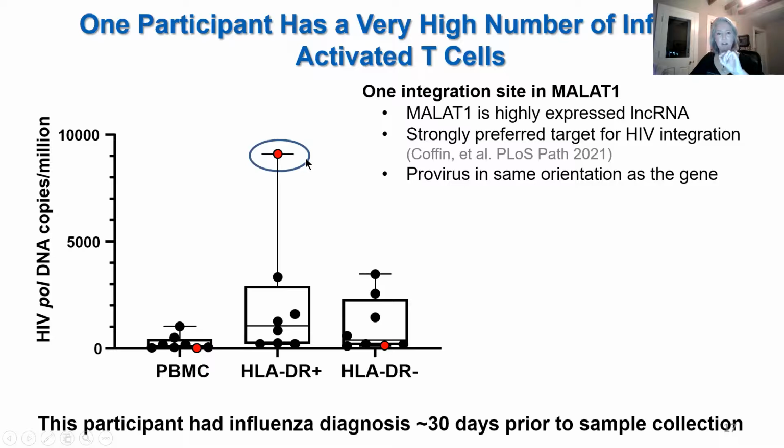So this provirus is perfectly oriented and placed to easily be reactivated if activation of these cells is enough to reactivate these proviruses, because it's in an exon of a highly expressed gene. It's in the same orientation as the gene. So this is exactly what you want to see for a provirus to very easily become reactivated.